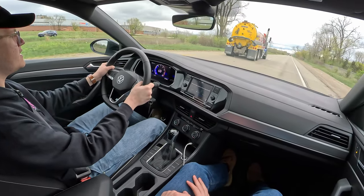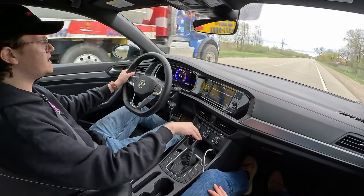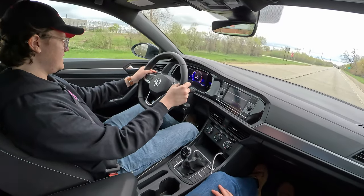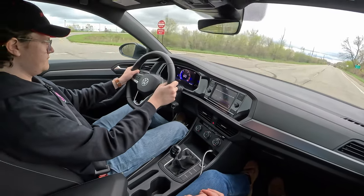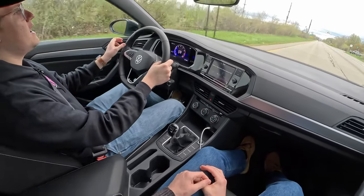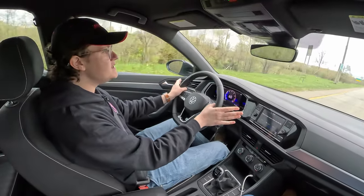Pretty good passing power there, third gear, decent low-end torque, as you said. Yeah, it is very gutless below like 1500, so that's tough. But once it comes online around 2 grand, it pulls pretty strong. That's where the boost comes in. You can feel when the turbo goes. It's fun. Very easy to drive.